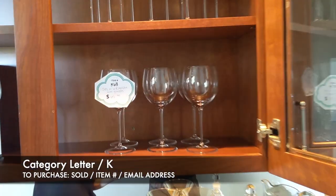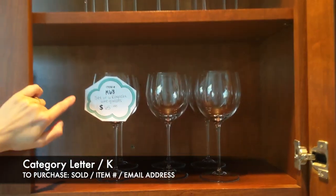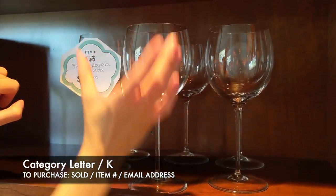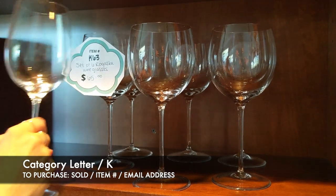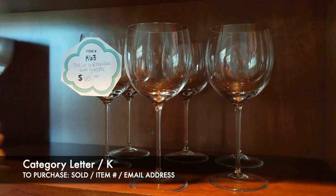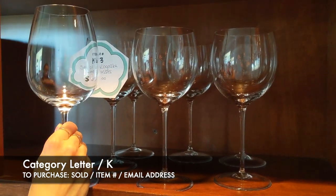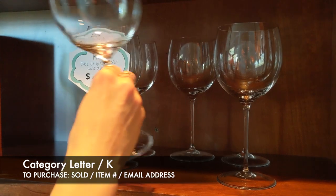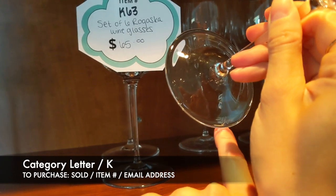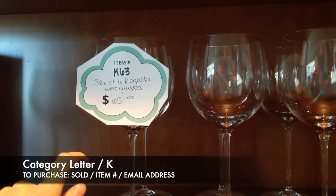Next, we're going to go all the way up, and this is going to be all of our Rogaska wine glass sets. K63 is going to be a set of six. These ones are going to be more round. If you see the comparison, these were the white wine glasses. This is more of a red wine glass set here. And from what I had just shown before, that's the difference in size from what you would get with the corkscrew set. Again, the signature is right there. These are the Rogaska wine glasses. Really, really well made. Very expensive. So these are $65 for the set of six here.